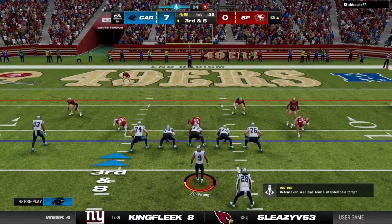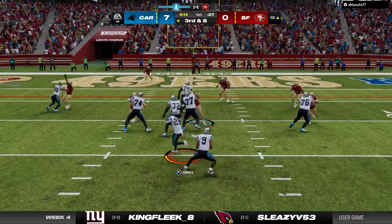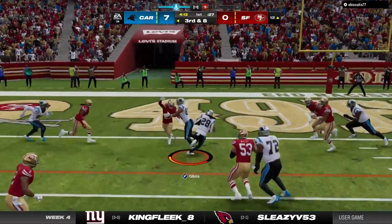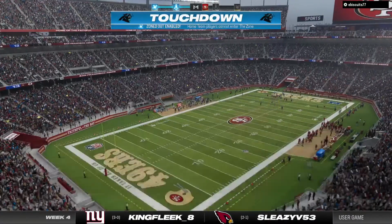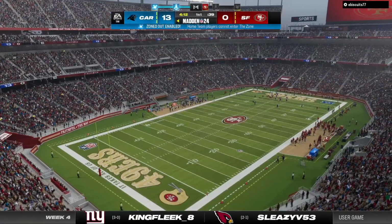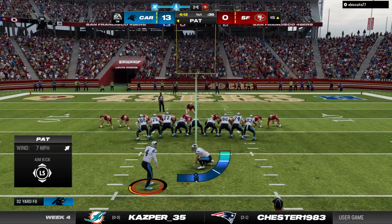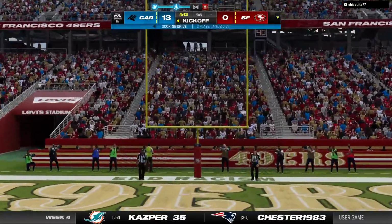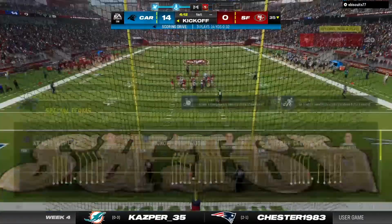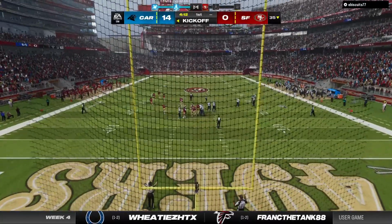Well, good field position to start the drive, but under the gun now here on 3rd and 8. Out of the gun, they'll give to Gibbs. And he will take it across for a Panthers touchdown. Jahmyr Gibbs, his 7th rushing touchdown on the year. And the Panthers have taken a 13-0 first quarter lead. Pinheiro's extra point up and good. And that'll make the score 14-0.